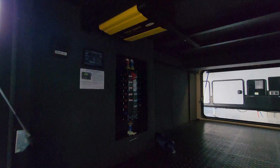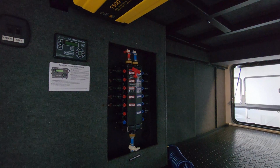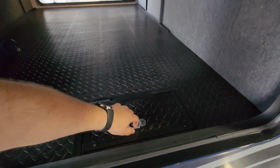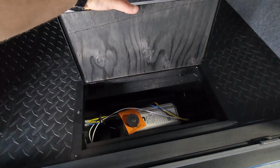You have your water manifold system over there as well, so you can turn on and off individual hot water lines right there. That's pretty cool. Right down here, you're going to have a reservoir for your disc brakes.